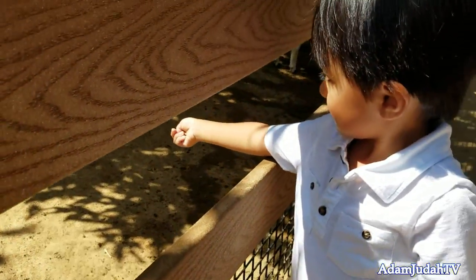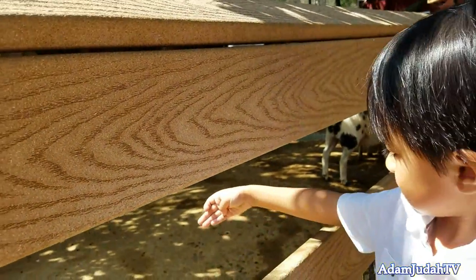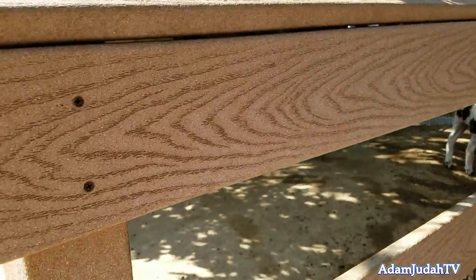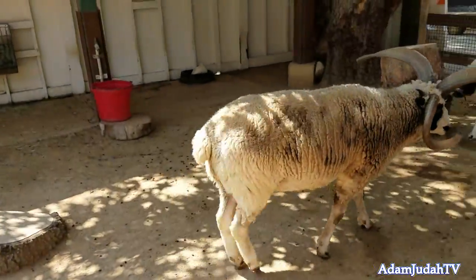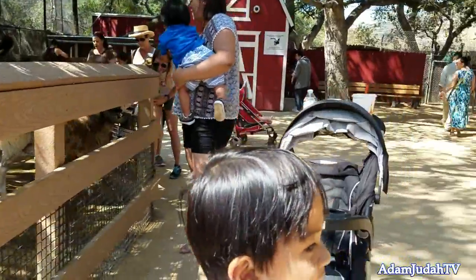Come here, mountain goat, say. Come here, mountain goat. Mountain goat! No, they're not looking at you. See? No more. You're afraid of the mountain goat? See how big that one is. See the big goat. See the horn. Adam, look. So big. So big, Adam.